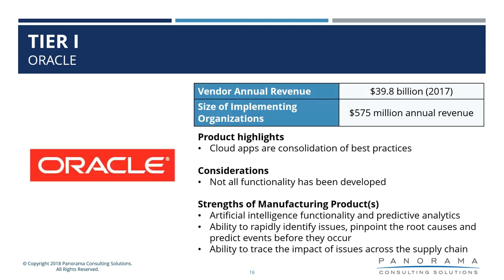I mentioned two other vendors here for tier one in this space. The first is Oracle, now approaching a $40 billion company, so obviously very large, very viable, with a lot of spend in R&D. Out of our typical clients, we're seeing $575 million in annual revenue. So there is larger clientele, meaning that we are seeing more enterprise-type applications selecting Oracle as opposed to their old on-premise products.